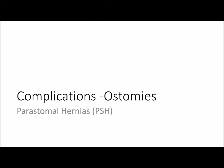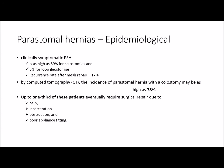Now, you made an ostomy, you're very happy, everything is hunky-dory, but no. The patient comes back to you with what? Complication number one, which is perhaps one of the common complications, not very uncommon, is a parastomal hernia. We look at the epidemiology of the parastomal hernia and find that clinically symptomatic is a very widely quoted figure, as high as 39%, and for loop ileostomy 6%.